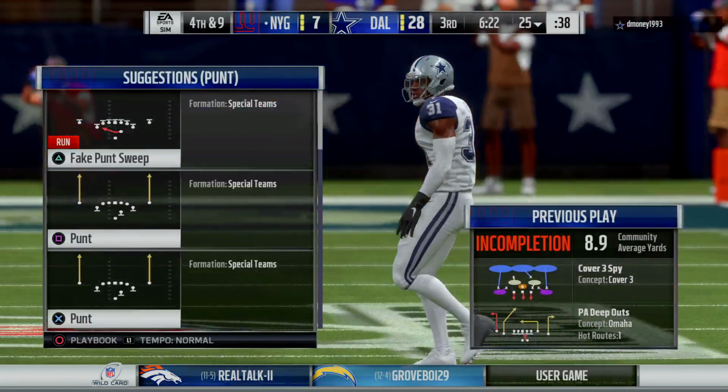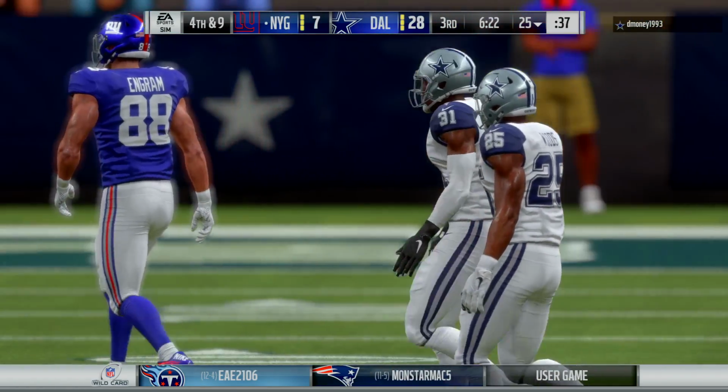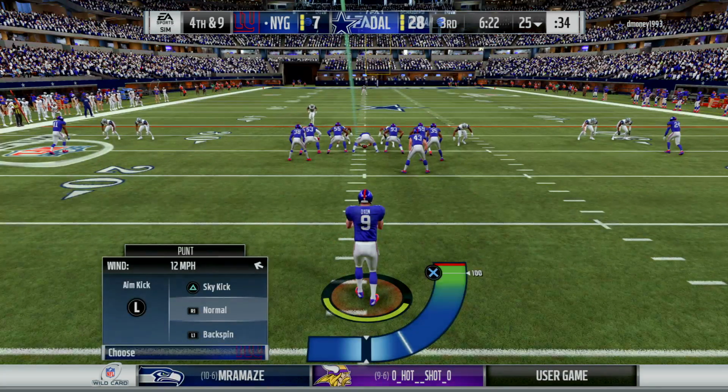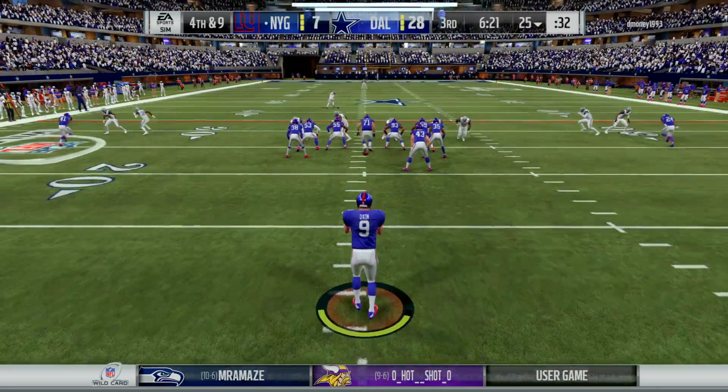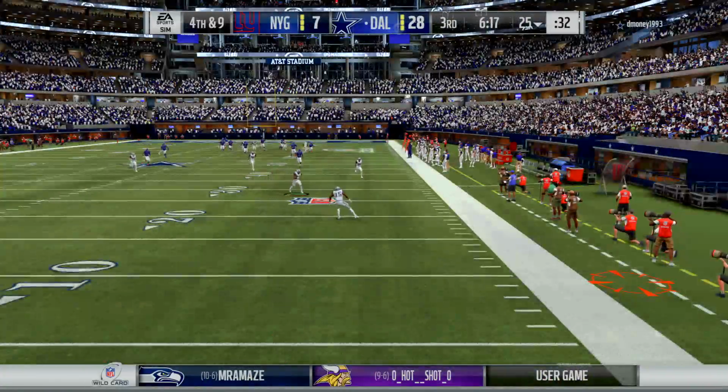No interception so far. That probably should have been their first, but at least it's 4th down. Here's Riley Dixon now as he's on to punt for New York. And he gets this away, and look at this. This is a good one.